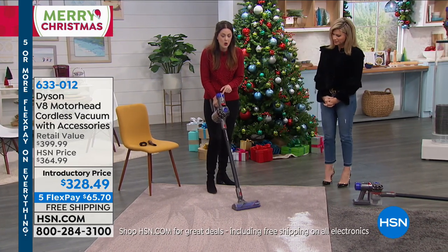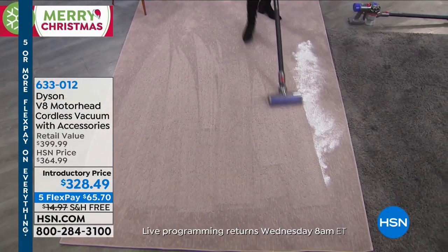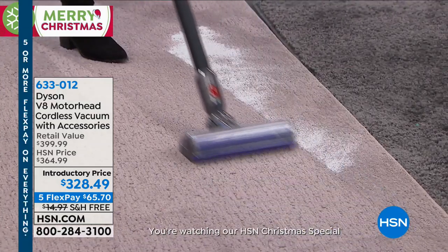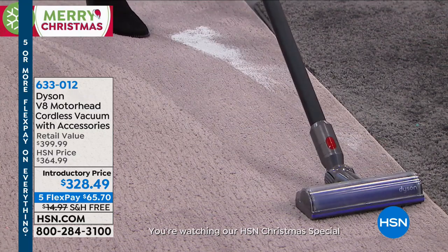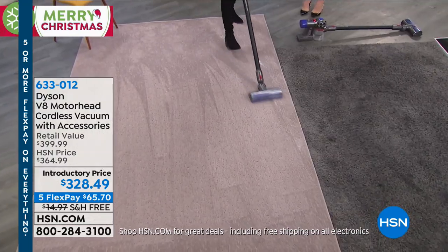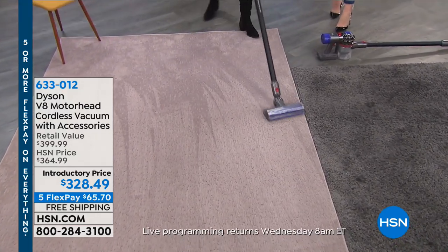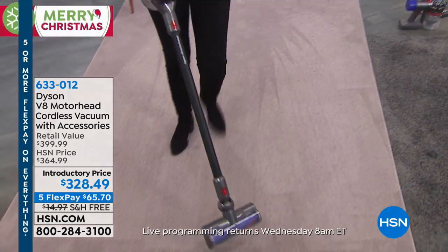Yes. It's so quiet, and people think, does quietness mean less power? No. With James Dyson, you are getting a team of engineers behind you developing the latest technology, and they've listened to their customers. And the one thing they mentioned was how loud the V6 was. So this is actually 50% acoustically quieter than the V6, but 150% more powerful than the V6. Look at everything that you just vacuumed up.